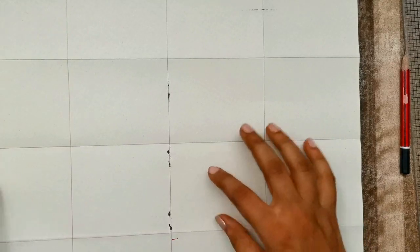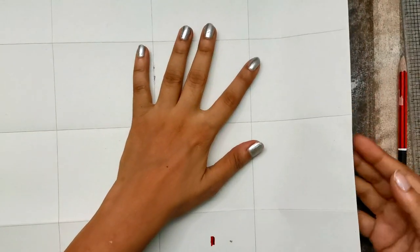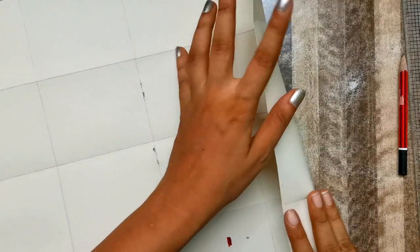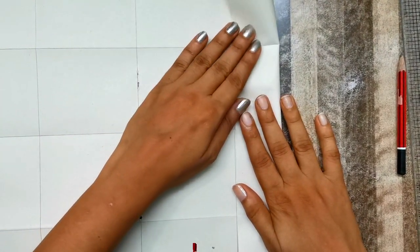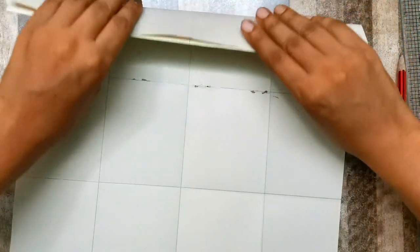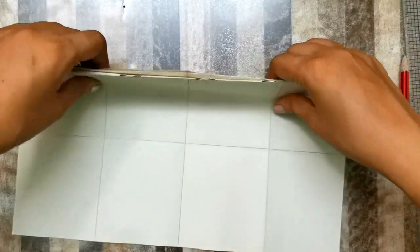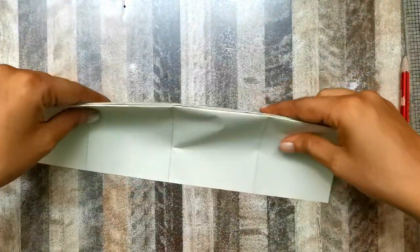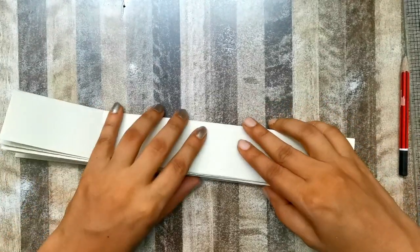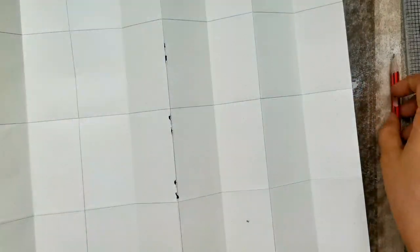Now we need to do one more thing because the number of boxes is less. So it is 1, 2, 3, 4, 5, 6, 7, 8. Okay, so that is very few. What we need to do is we can just fold it like this. So this is done. That's it. Now if you open it, you'll have enough number of boxes to make the entire month.